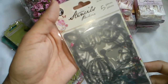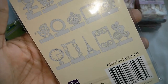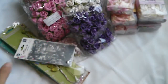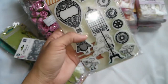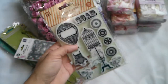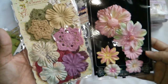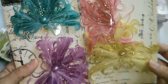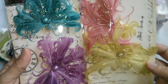Found these stencils, and these are these ones over here. The Eiffel Tower and the clock and the frames. This one wasn't part of the deal, but they gave it to me, so I only found one. These other ones, and I love them. They are very different.